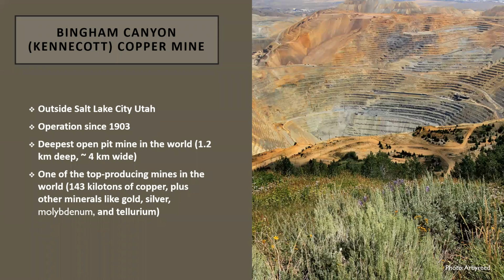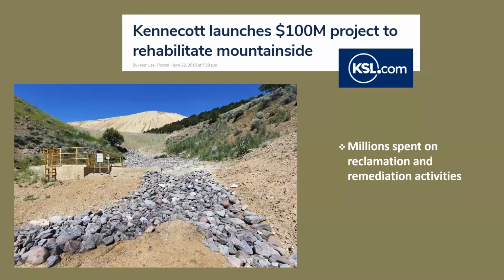And here in Utah, the Kennecott copper mine has extracted a lot out of it. It's a massive hole, as you all know, if you've flown over Salt Lake City, 1.2 kilometers deep, 4 kilometers wide, and pulled out a lot of copper and other minerals out of that mine. And the Kennecott copper mine has an active restoration program that's picked up in the last 10 years or so. And one area that they're working on is trying to reclaim the rock dumps.